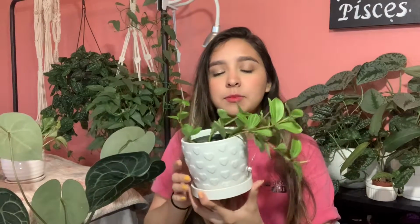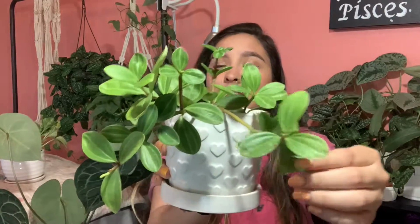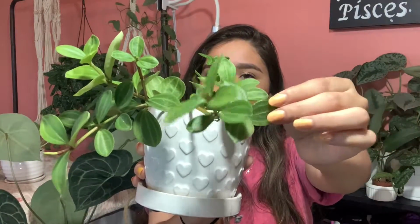And then I have a Peperomia here who I never got an ID for. Like, I never got an ID for this plant. I always thought maybe it's some weird hybrid of a beetle or something. I don't know. But the leaves are very succulent looking.